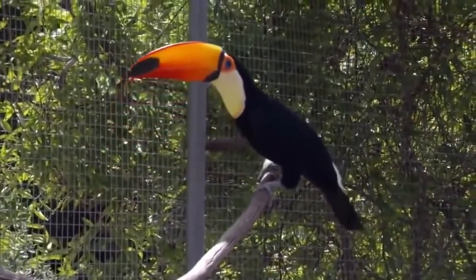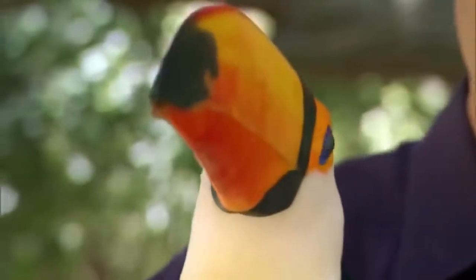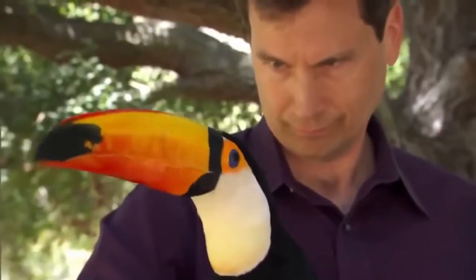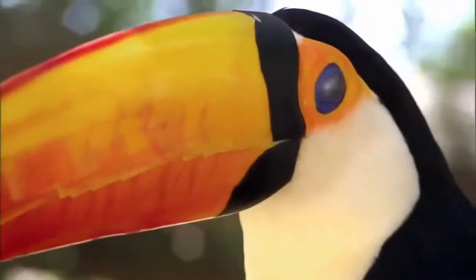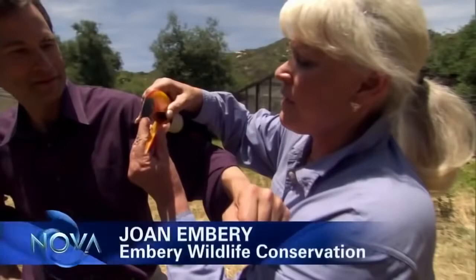There, he made a startling discovery. In the toucan's amazing beak, nature has constructed a large, lightweight, and amazingly tough structure. Nice. He wanted to know how. I'd like to know why. Conservationist Joan Embry is on hand to explain.